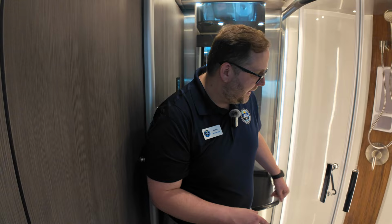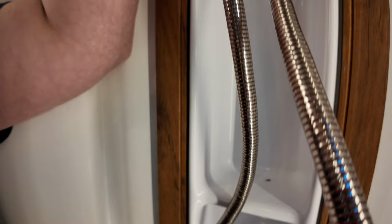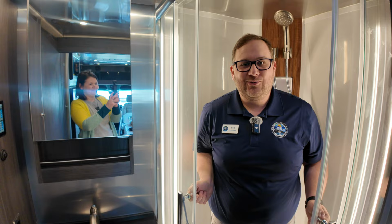Of course, as you can see, the shower does have lighting. There's also this really cool teak wood accent here. And storage. Yeah, there's some storage there, but it doesn't have anything to stop items, so you have to remove that before you leave. Really nice Kohler faucet there. And as far as the shower, it's a corner shower, but there's plenty of room in here. This shower, in the Airstream world, is huge.